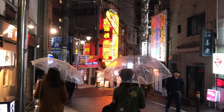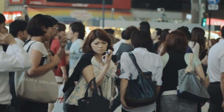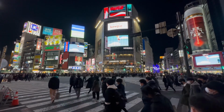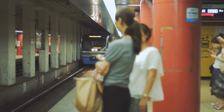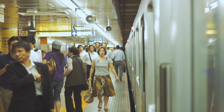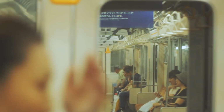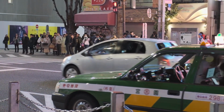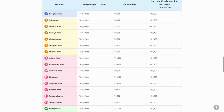I don't really think I need to cover the cost of walking. I think you can figure that one out yourself. But for this final category, I just recommend using the subway and walking wherever you need to go. I'd say most of the time this is the most cost efficient method. The closest behind that is probably taking a taxi. Just don't ever take a taxi to or from an airport. The prices get jacked up and they're very expensive.